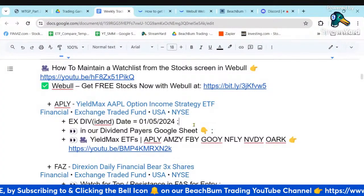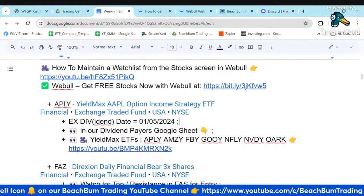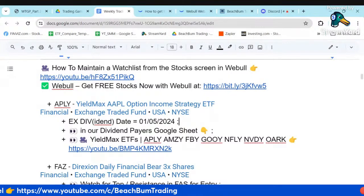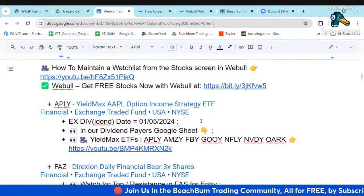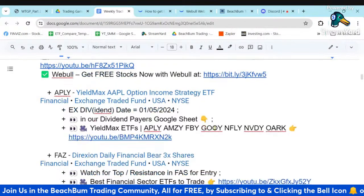I suspect they're going to continue to buy the dip on the Magnificent Seven. I don't expect Apple to really have significant price appreciation this year. But again, if we get APLY low and then hold it when they push the Magnificent Seven, push Apple back up, we can collect the dividends plus scalping on that price appreciation.